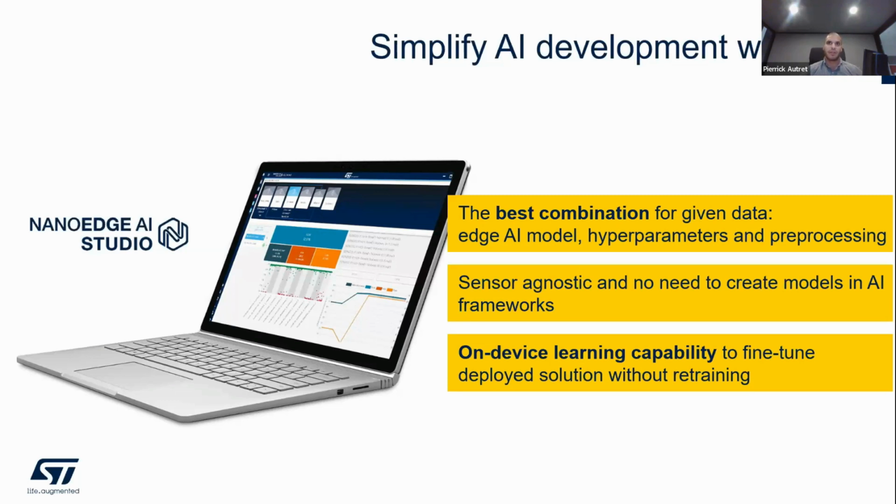It's existing for more than 4 years, and we are releasing new versions regularly to add new models and to keep it up to date. So we have more than 10 patents now, and one of them is really mind-blowing for me. It's the on-device learning capabilities.